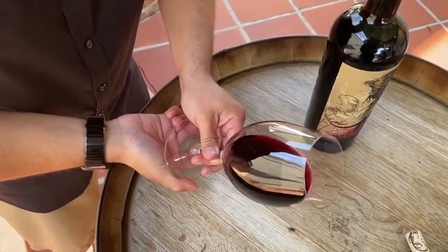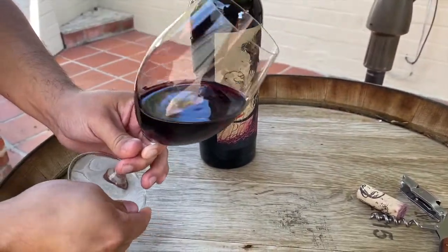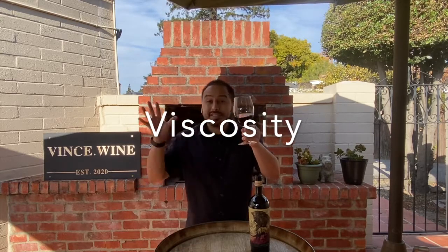I was a little worried before, and as I hold my glass up, I'm looking for the legs here, and I don't see too many thick, syrupy legs. They're forming there, and that's again going to tell me about the viscosity and the body of the wine. So all of this so far has just been to assess the body. Just from sight alone, I'm looking at probably a medium-bodied wine, but we know there's been a lot of oak treatment on here, so let's see if that has enhanced that in any way.